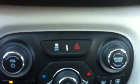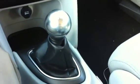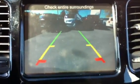Car has electronic stability control as well. 6-speed manual transmission, as I'd mentioned. Shifters right in the center there. Something I should show you is the backup camera. That's a nice thing with the 8.5-inch screen. It gives you a huge backup camera.